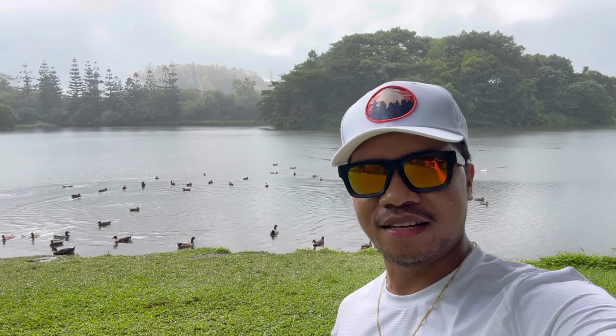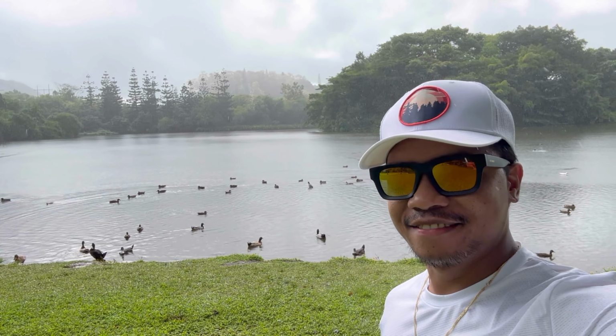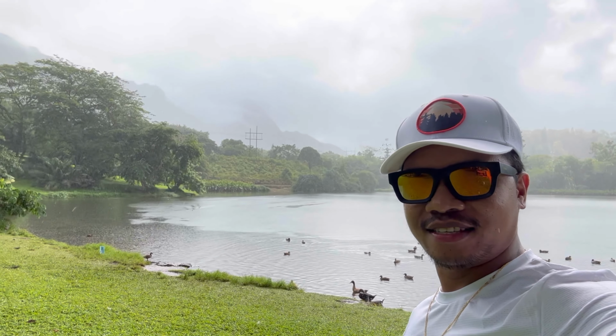Just right on cue. I just mentioned earlier that it was raining this morning, and when I got to the lake, it started raining again. But look at the lake. Look how gorgeous this is.